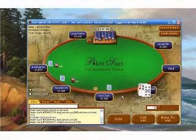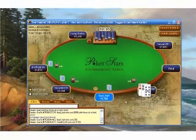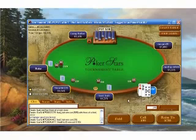You've got a King 9 starting hand, so that's decent. I'm just going to call it and see what the flop looks like unless somebody raises me. So let's see what we got here. We did get a raise.